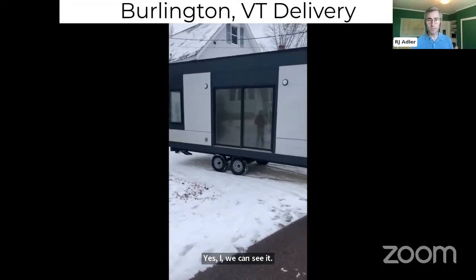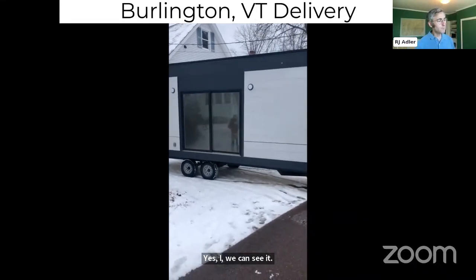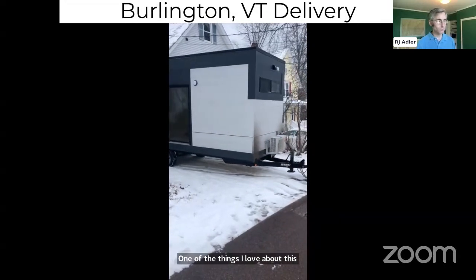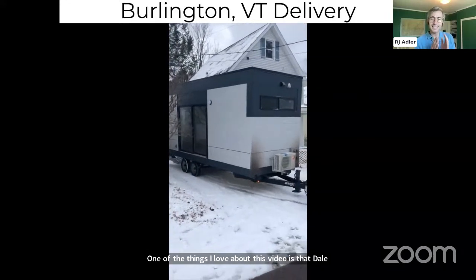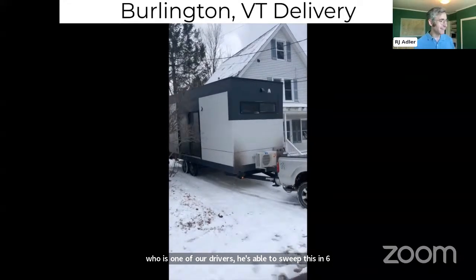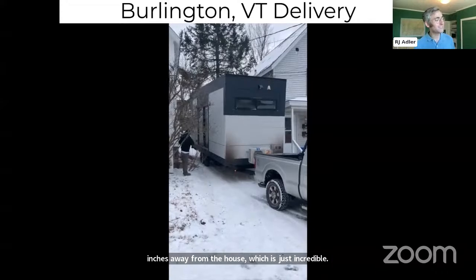This is slightly sped up. You're going to hear somebody that sounds like a chipmunk a little later. But one of the things I love about this video is that Dale, who's one of our drivers, is able to squeak this in 6 inches away from the house, which is just incredible. That's the homeowner.